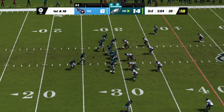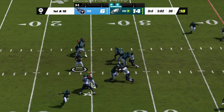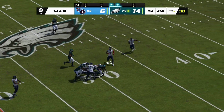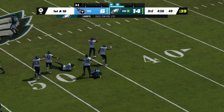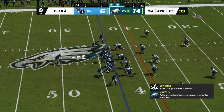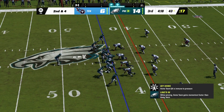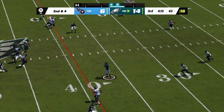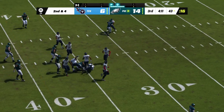1st and 10 here. Hurts sets up to throw it. Over the middle, complete. That's Brown. And he'll be taken down, but not before they work it across midfield. Has to break off much more yardage after the catch, but still an effective gain nonetheless. Throwing again on 2nd down. Hurts. And this one complete to Smith.